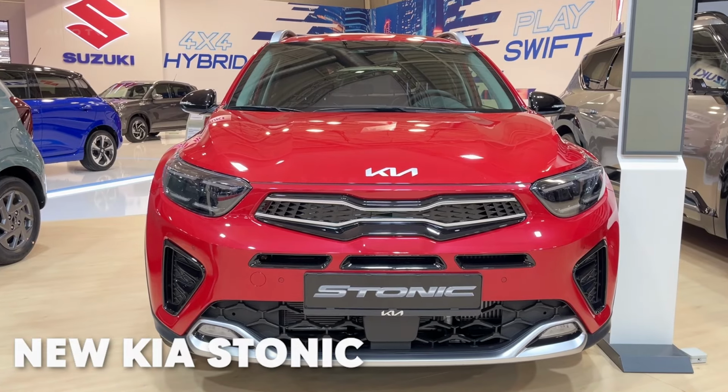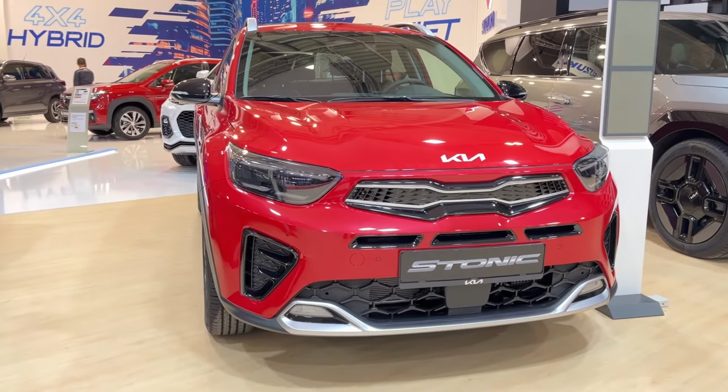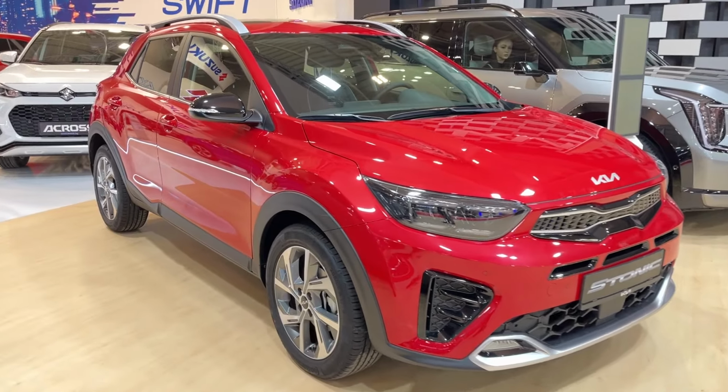Hey there, car enthusiasts! Today we're diving into the 2024 Kia Stonic, and let me tell you, this little SUV has some surprises up its sleeve. Is it the game-changer Kia hopes it to be in the crowded small SUV segment? Let's find out!